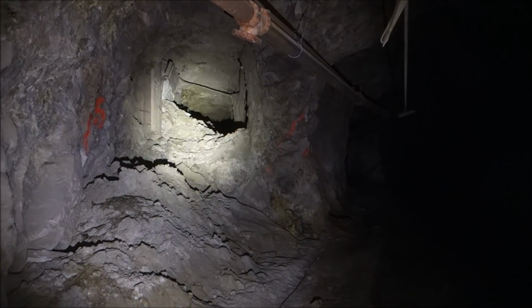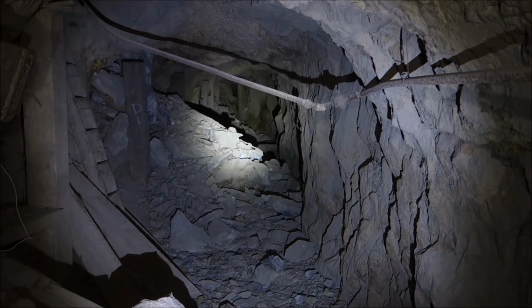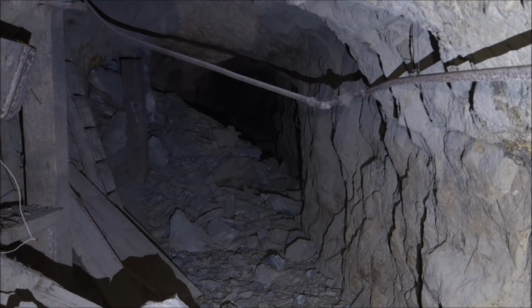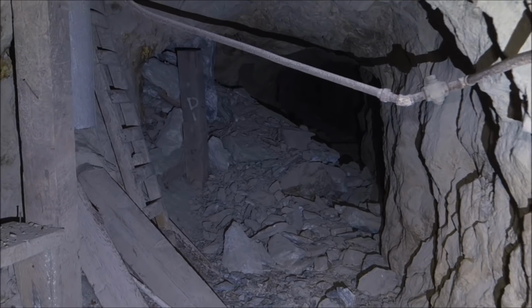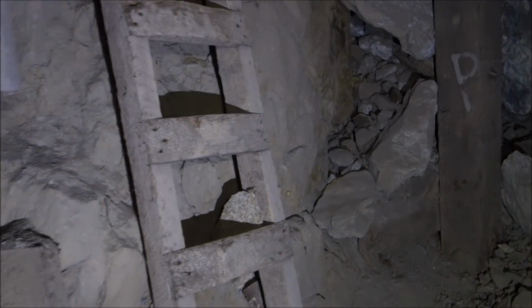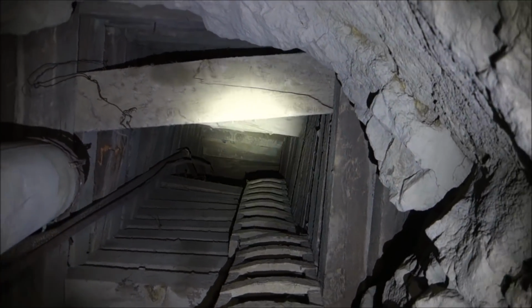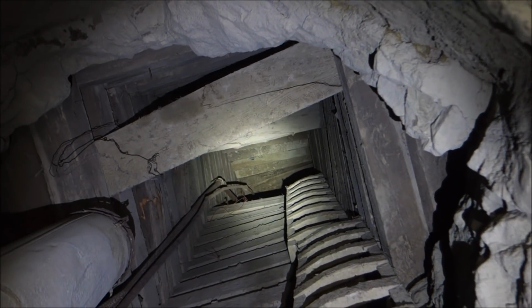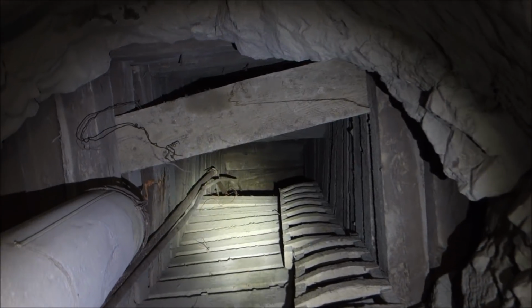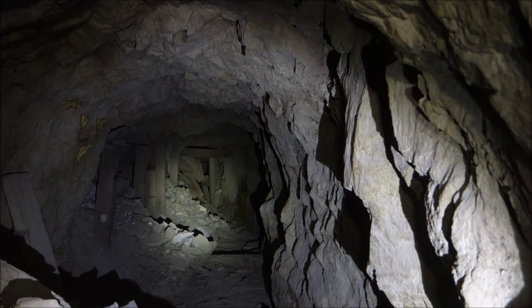Little drift right there. This is looking down that side drift. Looks like it's collapsed there, but there's a raise and a ladder headed up here. Goes up to a platform there. And like I said, I think this is collapsed back there. I'll go check.